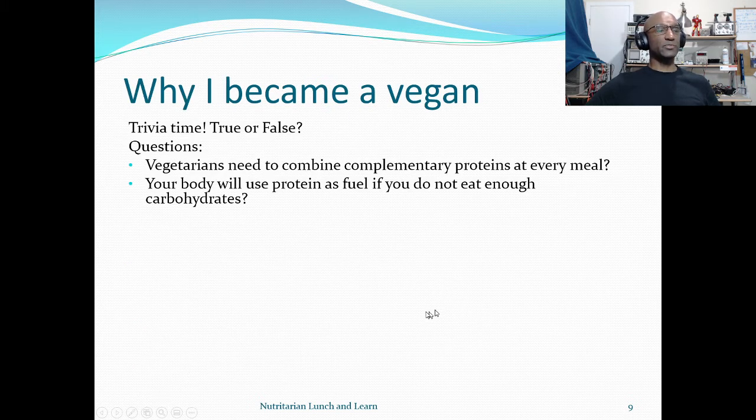So trivia time, true or false? Question: vegetarians need to combine complementary proteins at every meal. True or false? This is still true because they predominantly get plant-based sources. However, if they consume a lot of milk and dairy, those are pretty much all 20 essential amino acids, then they won't need to do that. But they should combine complementary proteins, at least at every meal or at every other meal.